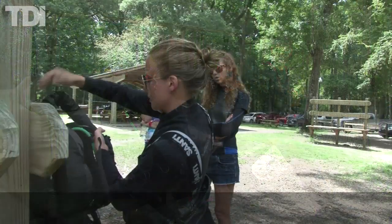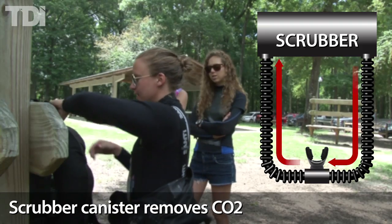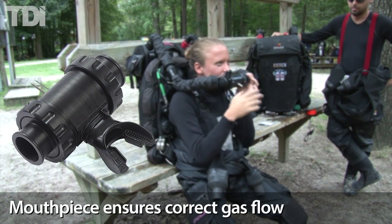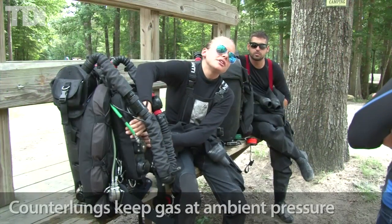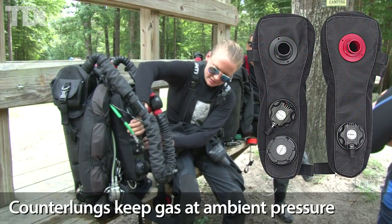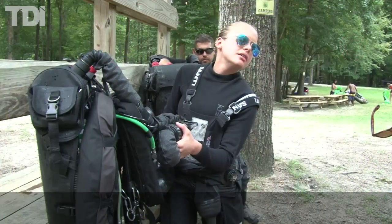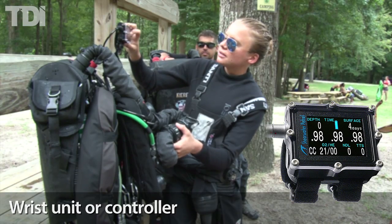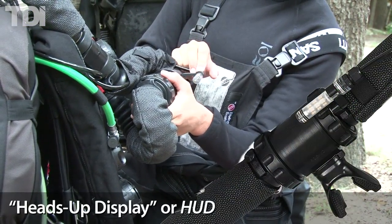The breathing loop circulates the user's exhaled gas through a scrubber canister containing CO2 absorbent. The diver breathes through a special mouthpiece that ensures gas only flows in the correct direction. Flexible counterlungs help ensure that the diver is always able to breathe gas at precisely ambient pressure. Multiple oxygen sensors in the unit's electronics inform the diver of current PO2 levels in the loop through a wrist unit and heads-up display, or HUD.